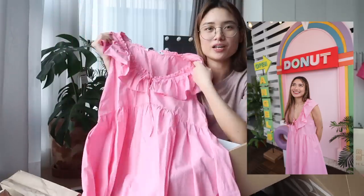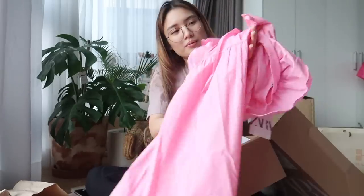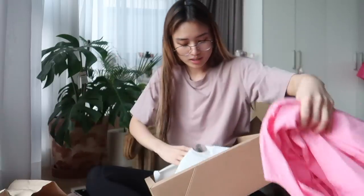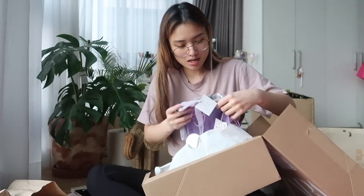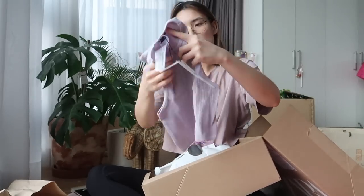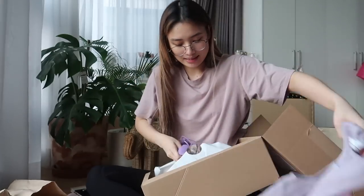So I bought a pink one. Ayan, sobrang pink pala niya. Grabe, parang bata. Pero ang cute! So ito yung suotin ko with the sandals from Hue. And then, I bought some basic stuff kasi naka-sale siya. So I bought this top. Tank top in lavender or in lilac.